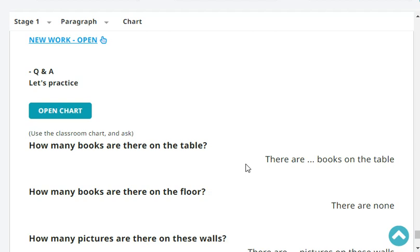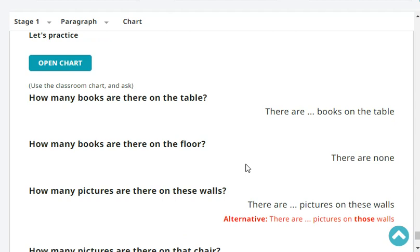How many books are there on the floor? There aren't any books on the floor. On that floor. Very good. How many pictures are there on these walls? There are two pictures on those walls.